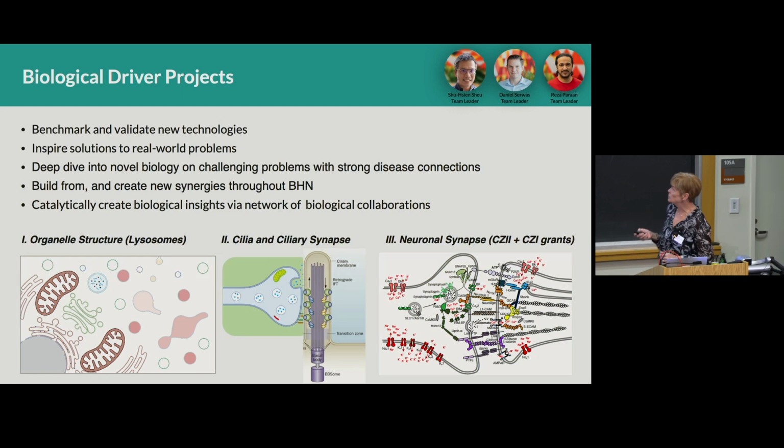And finally, I just wanted to mention, we don't do this in a vacuum. We take our biological driving projects very seriously, but I don't have time to talk about them. But members of our group are here if you want to talk to them. And we have basically 3 areas we're looking at: structure of organelles, lysosomes, mitochondria, the structure of cilia and the ciliary synapse, and then the structure of the neuronal synapse.